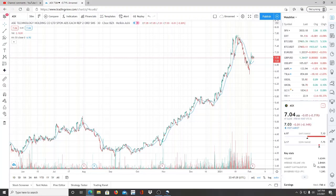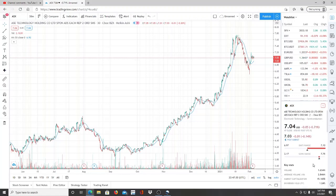Either they're taking on more debt. Who knows what they're doing? You'll have to do further digging. But this is one to definitely think about. But UMC is growing tremendously compared to this one.